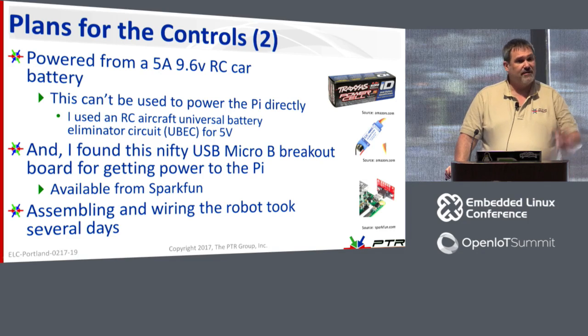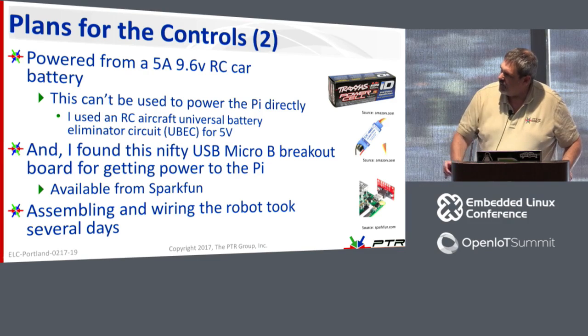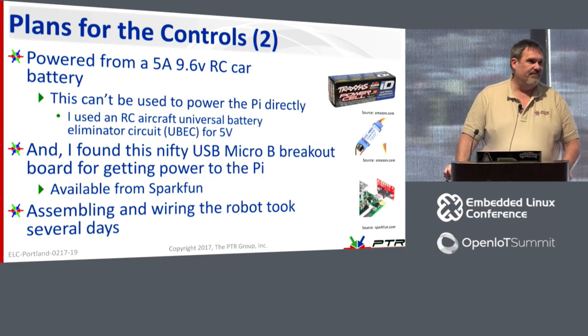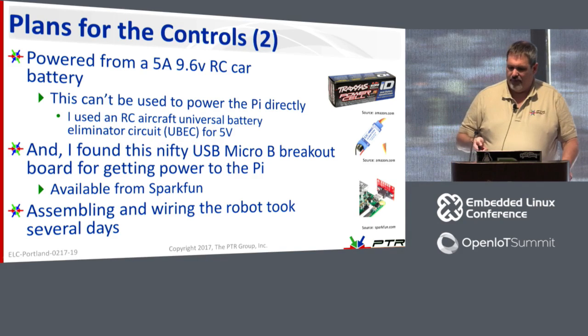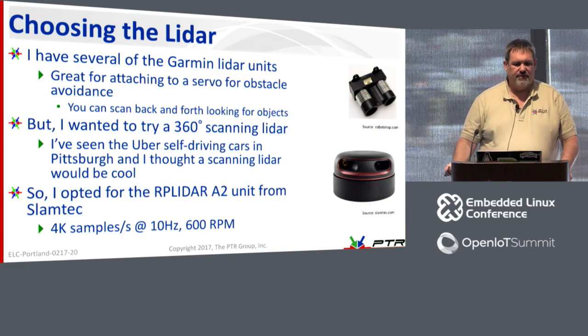Well, in my particular case, it turns out there's a really cheap way to do this, and it's called a universal battery eliminator circuit, and these things sell for about $10. And they're made for RC aircraft. They're made to actually power the receiver on RC aircraft. They're a buck transformer. And the particular one that I'm using here can handle up to 10 amps. So it'll definitely handle whatever it is the Raspberry Pi drains, which is about 2 amps, plus the Lidar, which is going to pull quite a bit more power off of it as well. So that was the basic model that we were using as far as the controls are concerned.